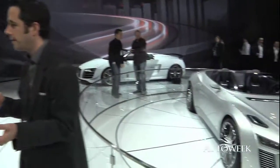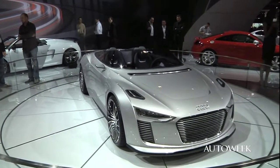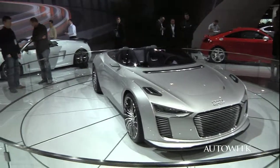Now, you mentioned it's a sports car, and it definitely looks more than a little bit like your famous e-tron family, like the TT and the R8 sports cars. Tell us about some of the pure sports car characteristics of this thing, because it sure looks like a bit of a supercar. Yeah, absolutely.